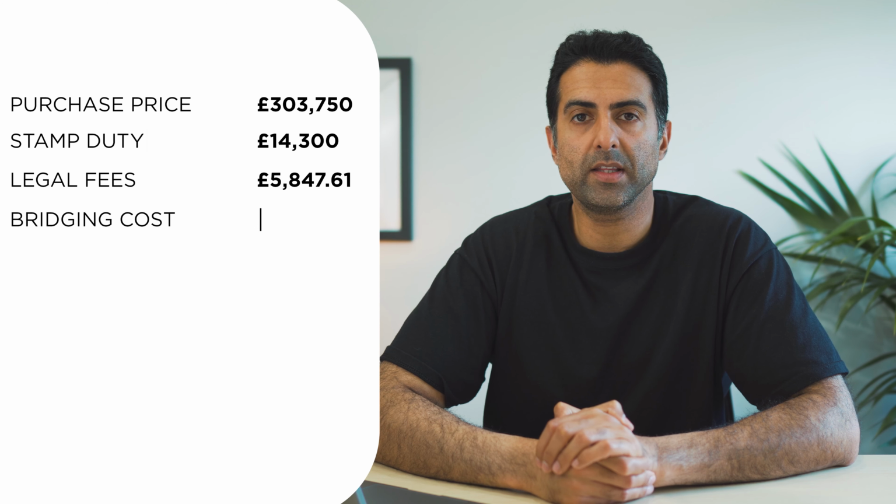So the purchase price of this particular apartment in West Hampstead was £303,750. The stamp duty was £14,300. The legal fees were £5,847.61. They were quite high. One of the reasons is that we had a bridging lender that decided to pull out last minute because of COVID.